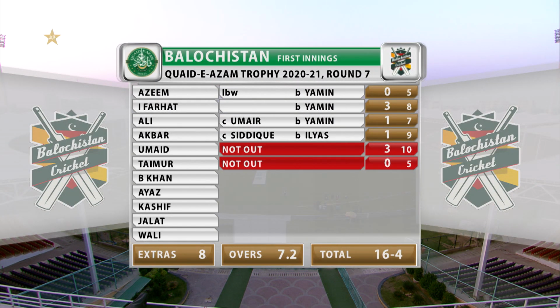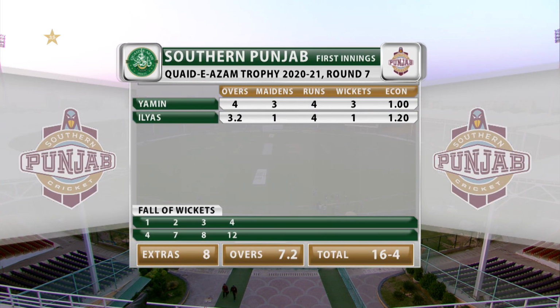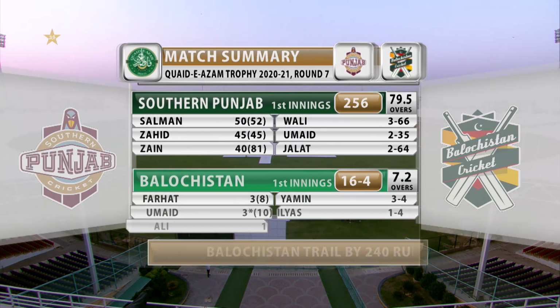So day one comes to an end, and wow, what a start for Balochistan. They've been in problems when they were bowling, and now in the batting, they've completely messed it up. 4 down for 16, and they're in trouble, with Umair Das the Night Watchman surviving because of bad light called on the first day. Yamin, 3 wickets for 4, coming back into the side and making his presence felt. Ilyas gets 1. 16 for 4 in the 7.2 overs faced by them.